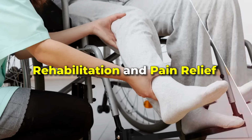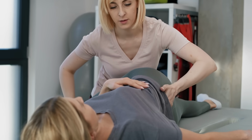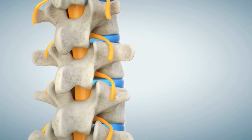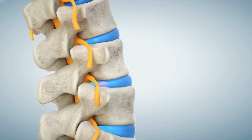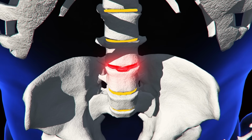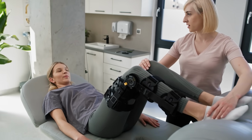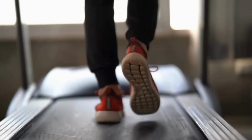Rehabilitation and pain relief. Backward walking can be particularly beneficial for individuals with lower back pain or those undergoing rehabilitation. The movement reduces the load on the spine, alleviating pressure and potentially reducing pain. It also encourages an upright posture and better spinal alignment, which can further alleviate discomfort. For those recovering from lower extremity injuries or surgeries, backward walking offers a low-impact way to rebuild strength and flexibility.